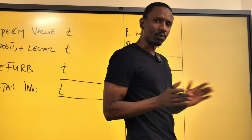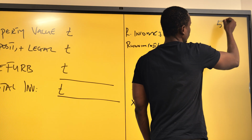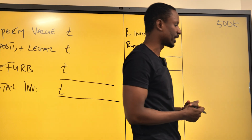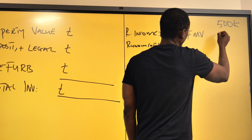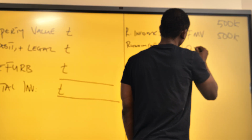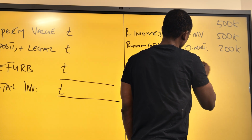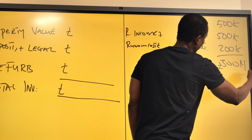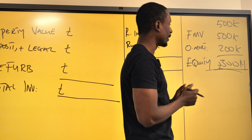Let's say we own our home and that property is valued at £500,000. Let's say you've been in that property for a very long time and you've got a bit of equity in it. The fair market value of the property is £500,000. Let's say you have an outstanding mortgage of £200,000. What that means is you have an equity of £300,000. This is money that sits in your property that you're not doing anything with.